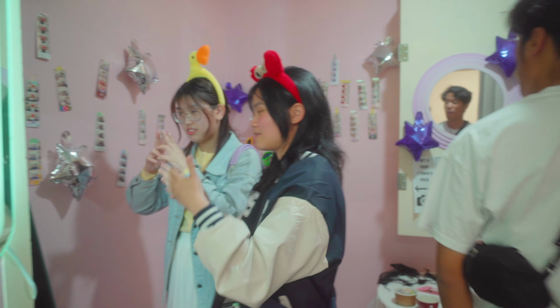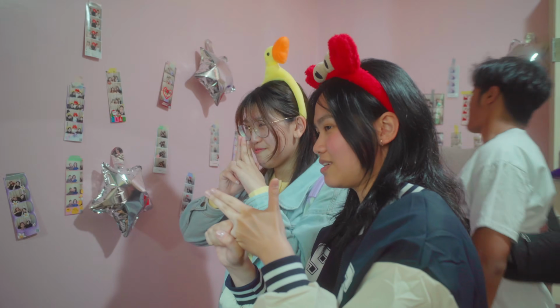Okay, now you can. After eating some food, we decided to pop into a photo booth that Evelyn has been wanting to try out for some time.